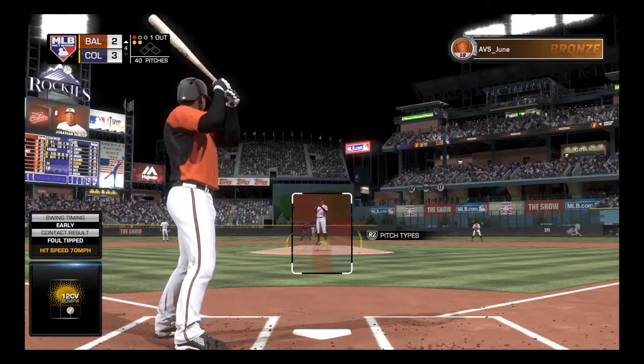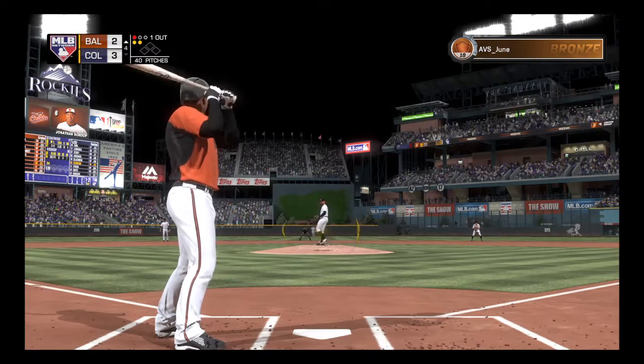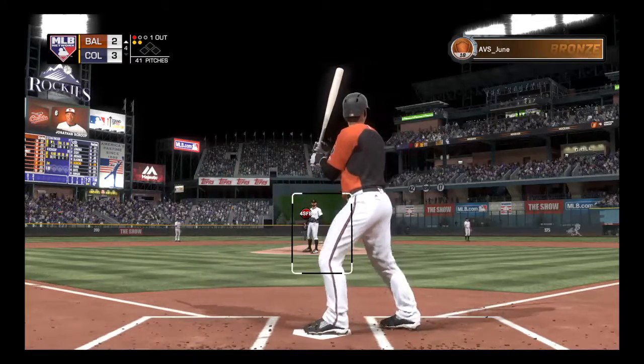Now a swing and a ball chopped foul right at home plate. Well, when you're hitting with 2 strikes, you're just in battle mode. Right there, he gets a breaking ball. He just fouled it off. Got a piece of it and stays alive.